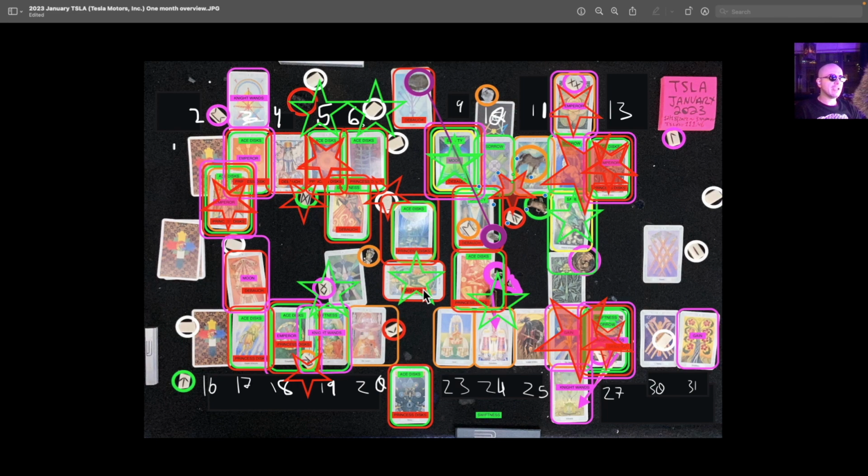On the 26th, a notable move higher out of a lowest low there, on the cusp of the 26th, 27th. A notable move higher, and a trade opportunity I'll get into in the paid version as well. And on the 27th, we have a notable decline that offers an opportunity again to trade as well. I'll get into that in the paid version.